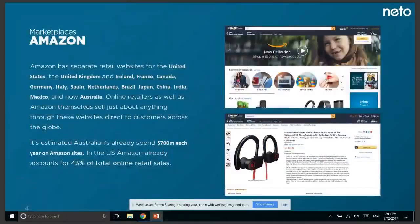So I'm sure you're all well aware of Amazon and the impact it is having on retail across the globe. Amazon actually has separate websites across the globe. So they've got sites in the United States, United Kingdom, Ireland, France, Canada, Germany, Italy, Spain, Netherlands, Brazil, Japan, China, India, Mexico, and now finally Australia, which is great because I've certainly been waiting a long time for Amazon to land on our shores. And online retailers, as well as Amazon themselves, sell through this platform to both consumers and businesses.